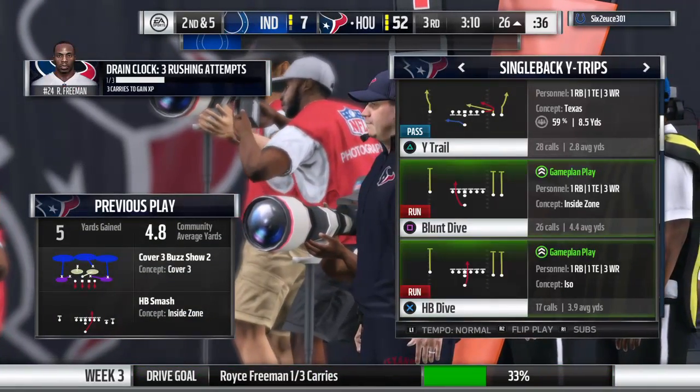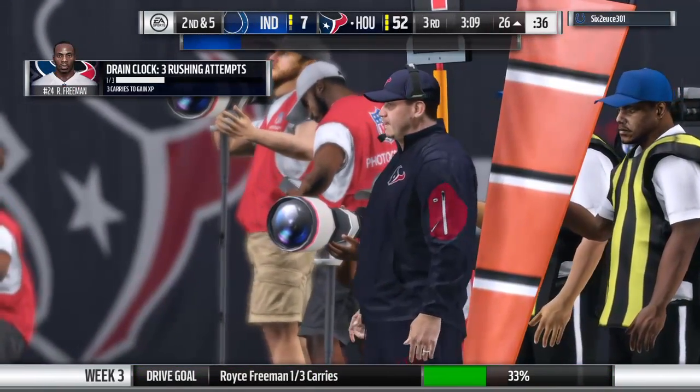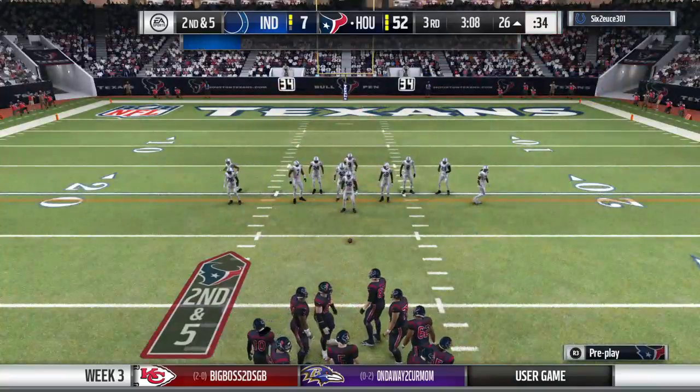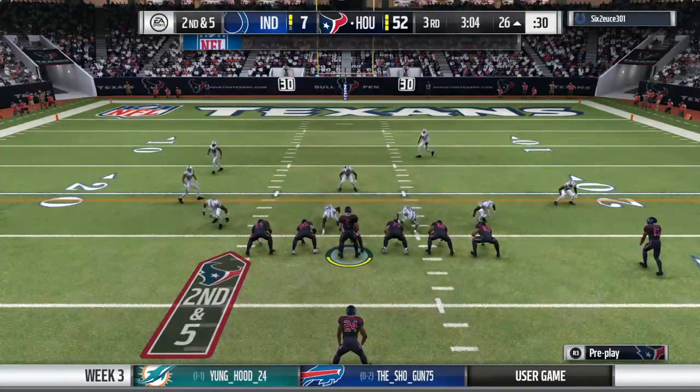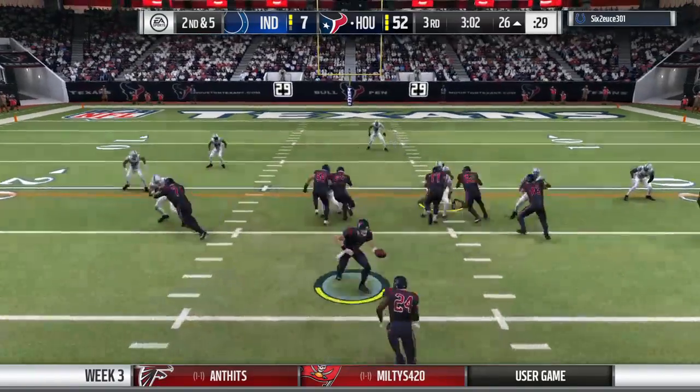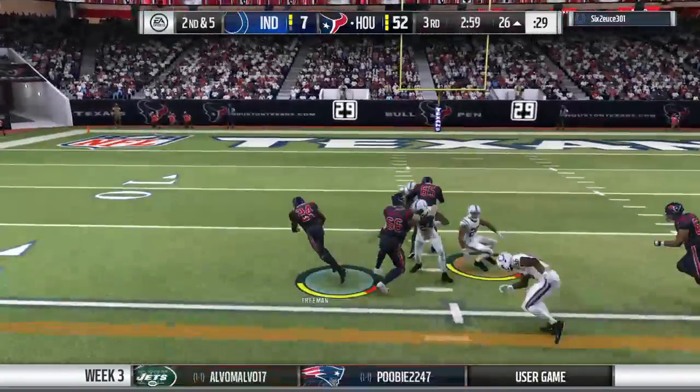Easier said than done, though. Way easier said than done. But they've got to try something because right now they're just cutting them to shreds. They'll give it to him right up the gut.